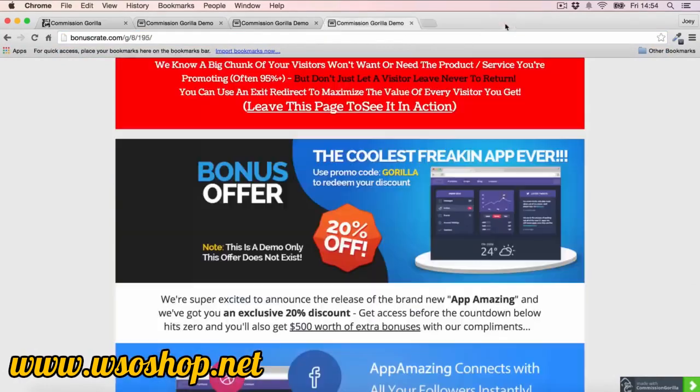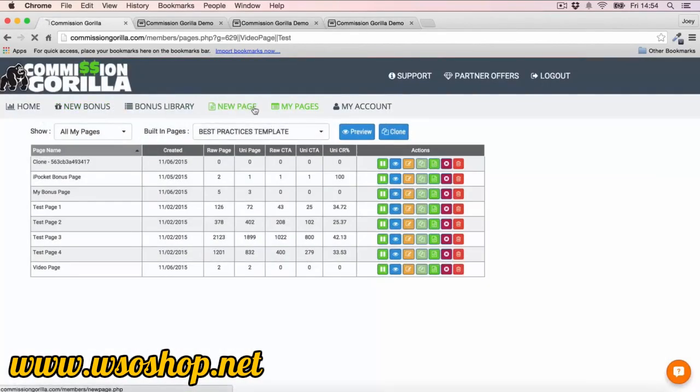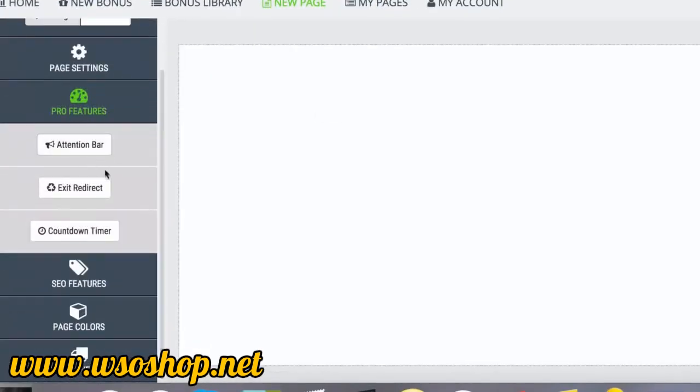Now, one thing I did mention was the pro features. So what I want to do is quickly just head back into a new page, and I want to talk about these pro features. So you got attention bar, exit redirect, and the countdown timer like I just showed you. Okay, so what I want to do is just show you some examples.